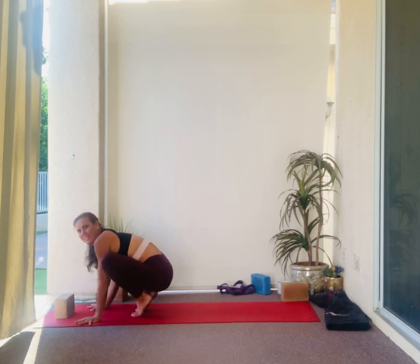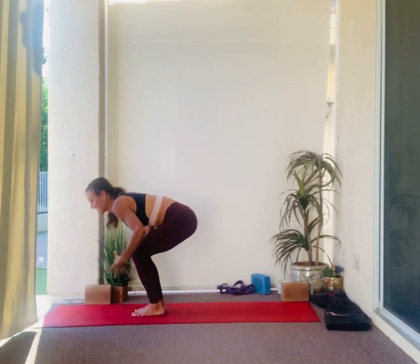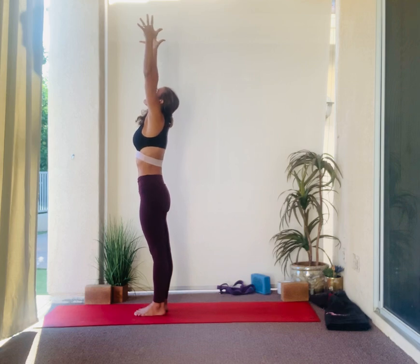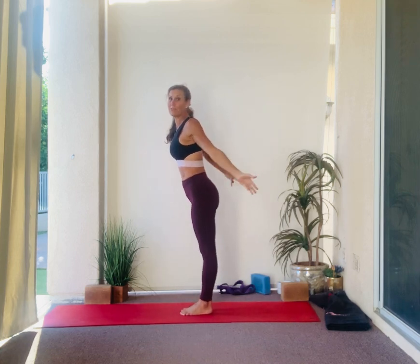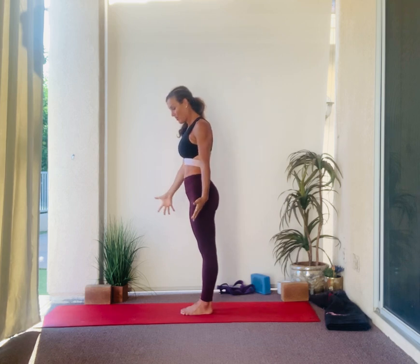Fun, beautiful, gently release. We're gonna explore this again. Swan dive up. I love it. Exhale, heart centered. Let's do a cleansing breath together. Inhale through the nose. Exhale through the mouth.